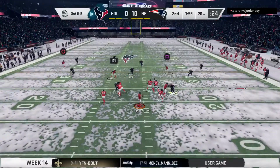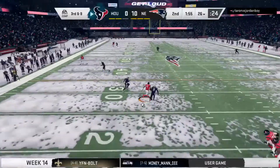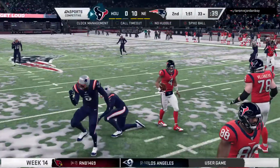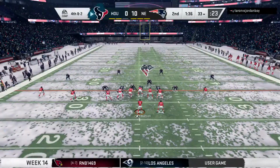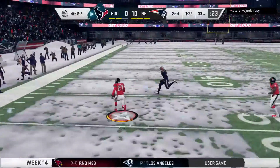Here's Watson. Buying time to his left. He can run for it, and he will. And he nearly got the first himself, but it appears he's going to be about a yard or 2 short. Decent gain on the scramble to 6, but now it's 4th.